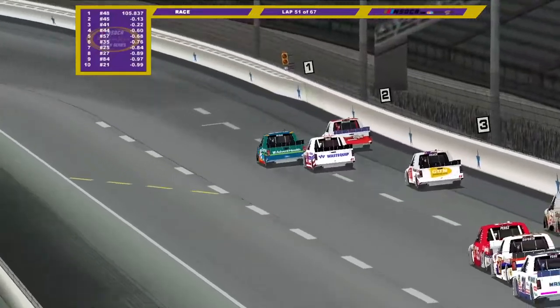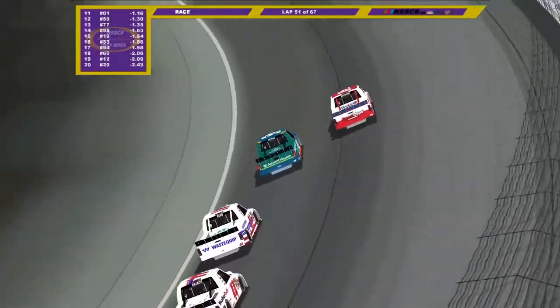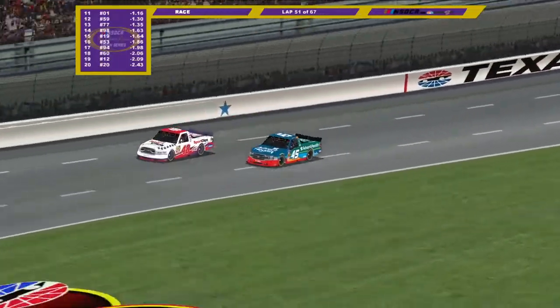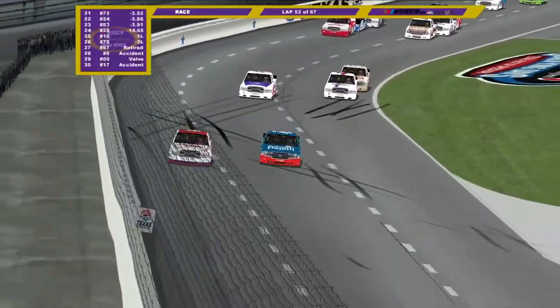Alex Peters in the 45 to the inside of Jefferson. And this is what these guys need. They've got to get Jefferson out of the race lead if they want to have a chance at this win. Reed slows him down, but Alex Peters is fighting on the inside of Jay Jefferson for this race lead, as Alex Peters wants to get his 2nd win of the season.